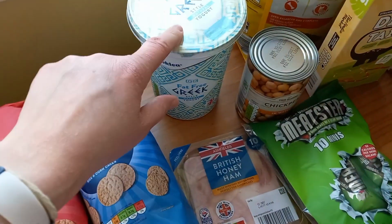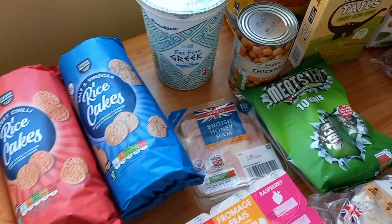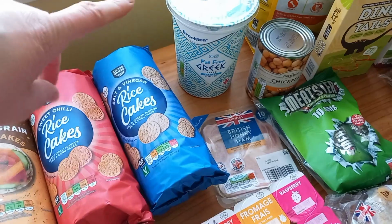Also bought some more Greek yogurt. I bought one yesterday at Asda, but I love yogurt, so I'm having it for breakfast and I have it after my dinner. I have it like an evening treat with lots of different things in. So I bought a nice big tub of that.